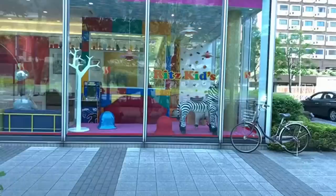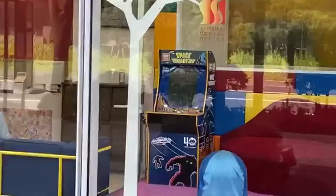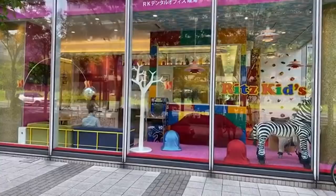Yeah. Okay, this is that dentist, that 1960s dentist office. Look at that zebra you can ride. And check this out over here. Cool. Space invaders, what? Is that real? That's a reason to go in there. I want to go to this dentist now. They have rock climbing. I know, look at the lips. That sofa is in the shape of lips.